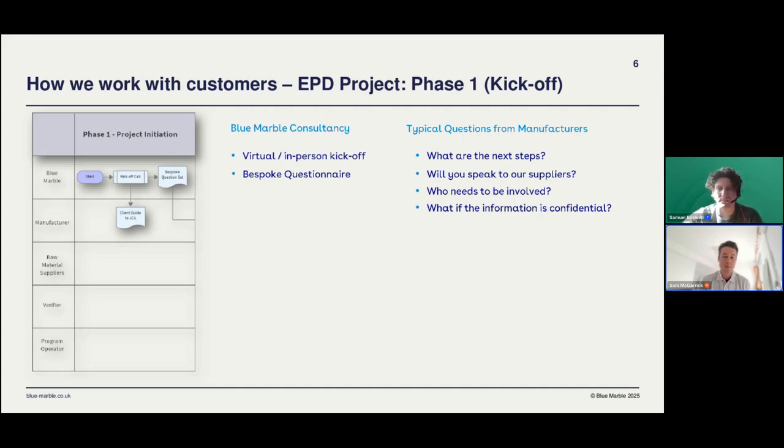And what we mean by that is effectively the supply chain of the product. And that just gives us a really good understanding of what that supply chain looks like. And from that, we produce a bespoke questionnaire. And we find that that's a really key value-adding activity because we're asking the specific questions that need answers to, and not those that don't.